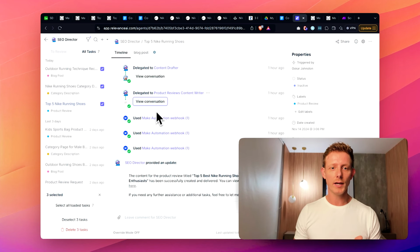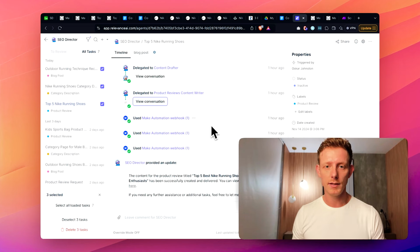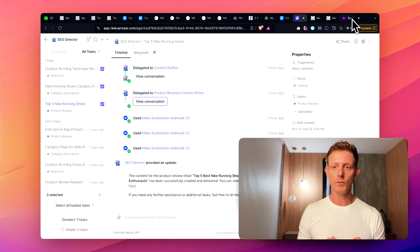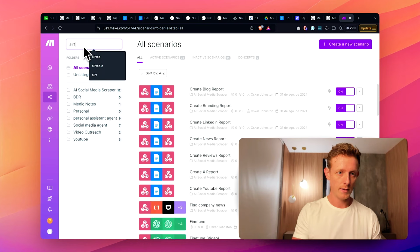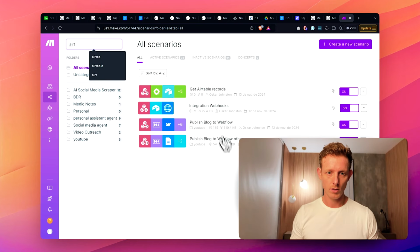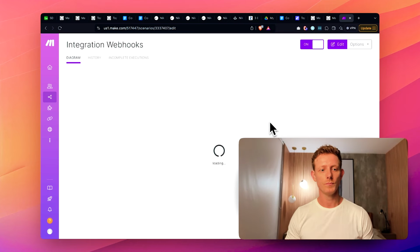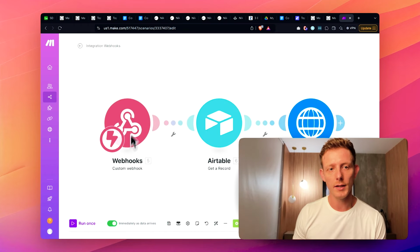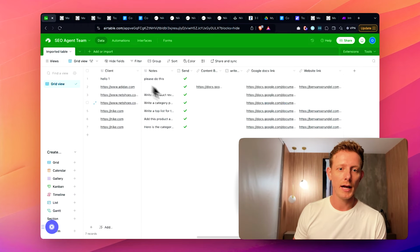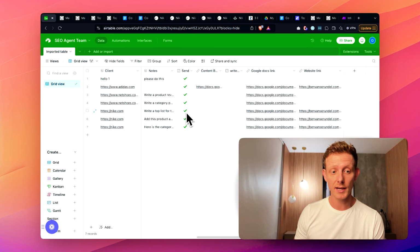Lastly, let me show you quickly in make.com how I set up that Airtable trigger, because I think it's very useful for many other builds too. So here we go. So basically what we have to do is set up a webhook, right? In my case, I have the trigger set up whenever this checkbox is checked, right?